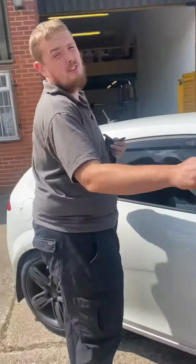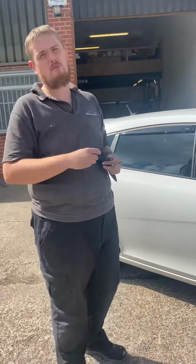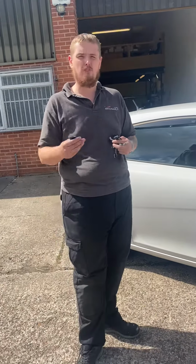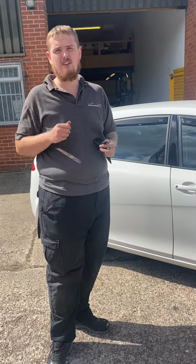Another couple of things this alarm does: anti-hijack, so if you drag someone out of the vehicle and you've got the tag on you, the vehicle will stop. And also a proximity sensor, so if you walk around it, it goes off. Vehicle shock sensors and motion sensors on this as well.